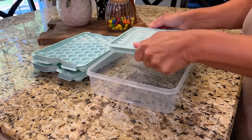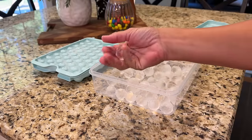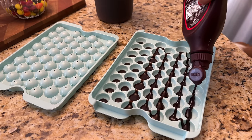So the next thing I bought for my August favorites is a silly little thing, but it was something I really wanted. I'd had my eye on it for a while and I decided, you know what? I'm going to spend the $12 and I'm going to get it. It's an ice cube tray. It is a 1-inch round ice cube tray that makes the cutest round ice cubes that you can use for cocktails, a glass of tea. I actually froze some leftover coffee in here with a little bit of chocolate.